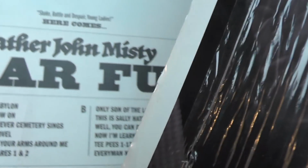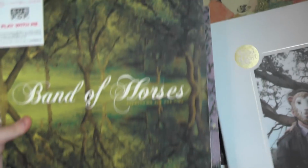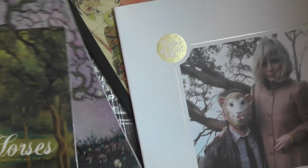What the hell is this? Father John Misty. It's nothing majorly popular from what I'm seeing. Who are these people? Look at this. Probably more local stuff. Underground local crap. Band of Horses. What the hell? I thought there would be like rock, you know.